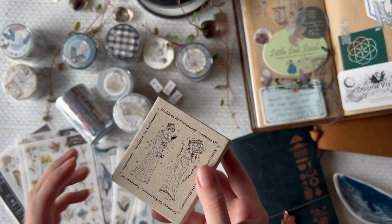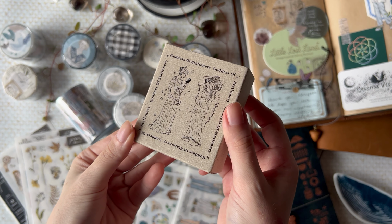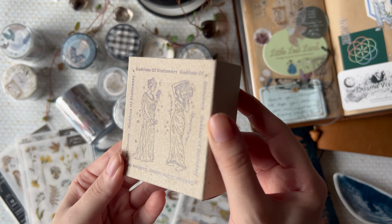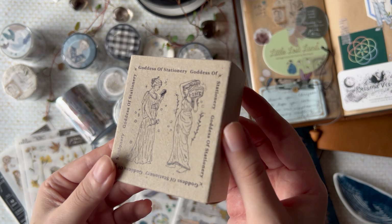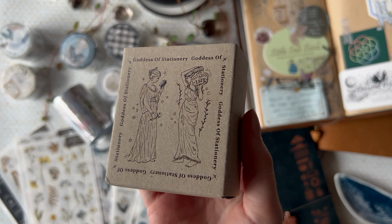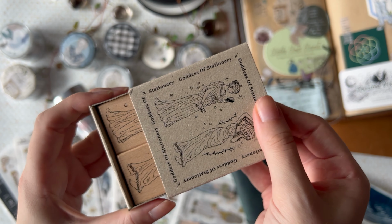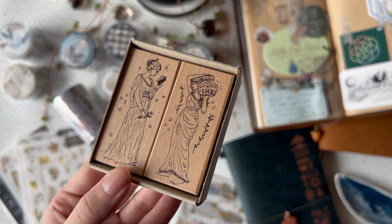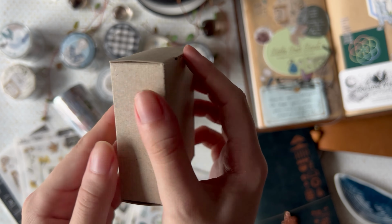This one here, we're going to have a look at together. This is Stationery, Goddess of Stationery. These are super pretty for anyone who likes ancient Greece, the Hellenic aesthetic, and of course ink and journals. That's what she's holding. I think this is just an absolute winner. And this is what these look like. Yes, I'll be keeping this for myself, of course. How could you not? They're so beautiful.